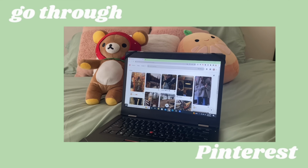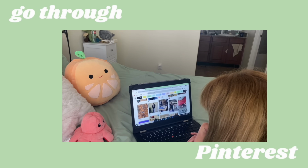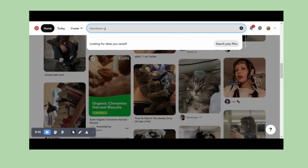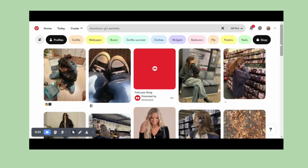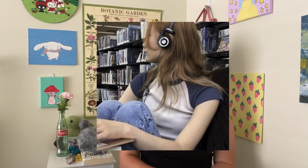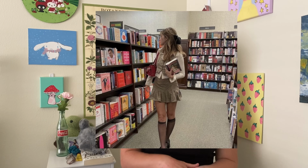Now that we got that covered, let's get into trying out this aesthetic. Step one, go through Pinterest. I always go to Pinterest when I need inspiration. It just has the best outfits and the best pictures and ideas for different types of style. In this case, it's very handy for figuring out exactly what essentials we need to try out this new aesthetic. For example, lots of low-rise jeans, cute basic tops, leather jackets, Docs and Converse, mini preppy skirts, etc., etc.